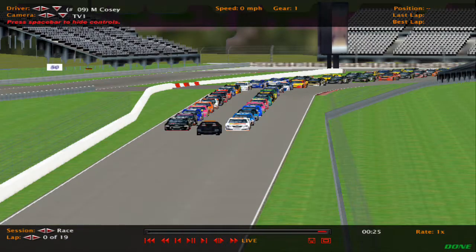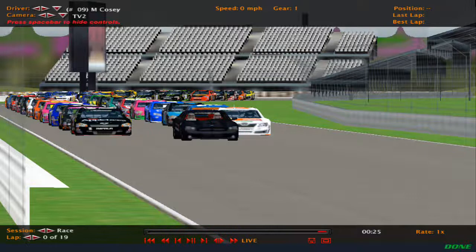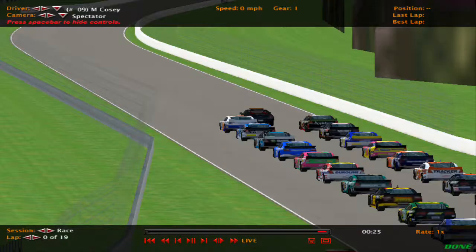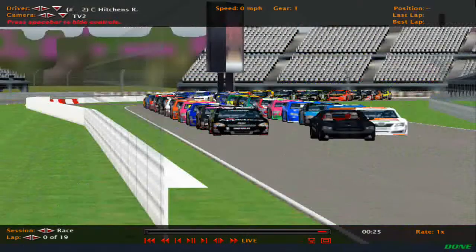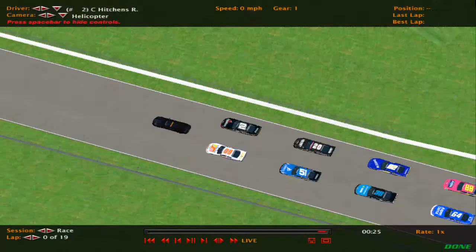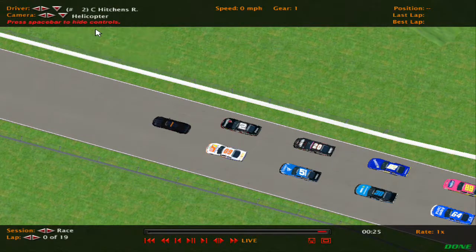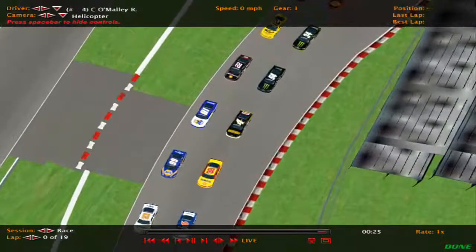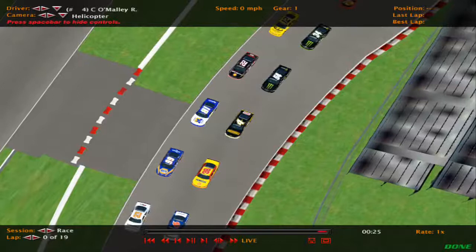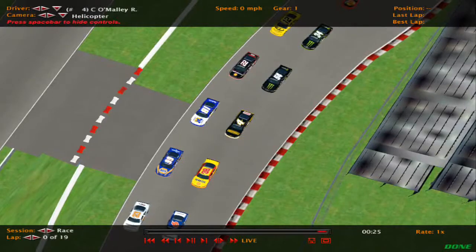But we're here, and Michael Kazi is on the pole with his new color, the Federated Auto Parts colors, the '09 car. Right beside him is Cody Hitchens in the Applebee's Chevrolet. We're actually going to do a helicopter view. We're going to go back and look for our points leader, Corey O'Malley, in the 4. He's in his Rockwell paint scheme, new paint scheme on the 4. He started mid-pack. Actually, he's almost near the back, so he'll be trying to work his way to the front.